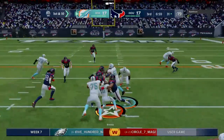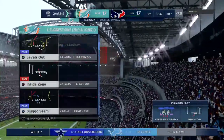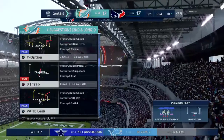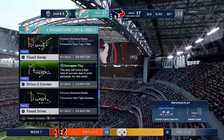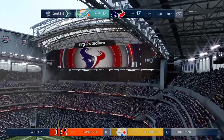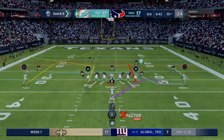Running out of the gun here, Breida, and he's going to get this one down to the 30. Number 20. Just a yard on the first down carry, so it's second and 9. Yeah, things were pretty stacked up there in the middle of the line. A lot of bodies, not much space. I think ultimately he was fortunate to get anything out of that run.